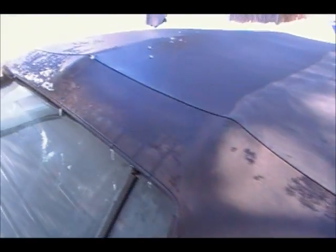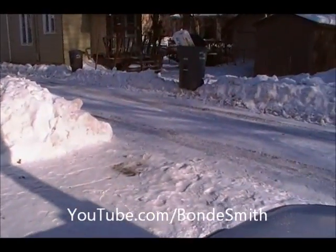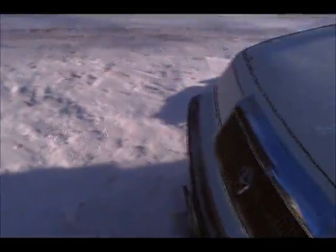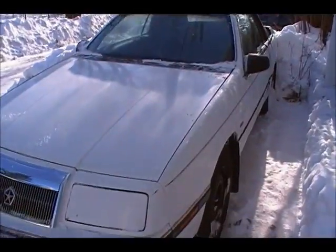I was gonna say this April, it's gonna be 20 years I had this car. Never had a car that long. Got other videos of it on this channel and also on my Bondi Smith YouTube channel. So we'll see you on the next upload.